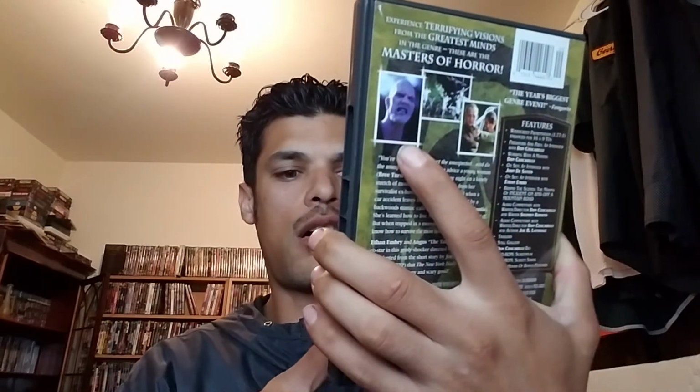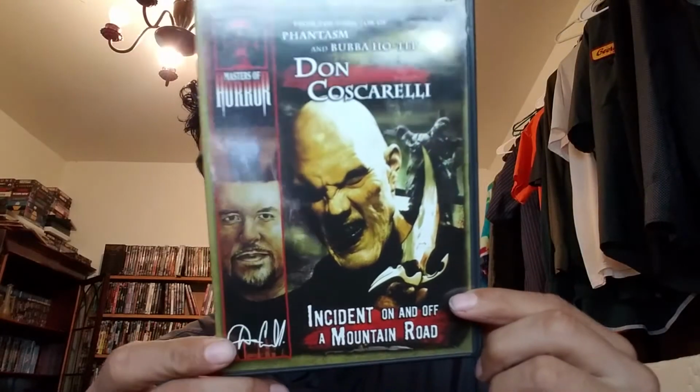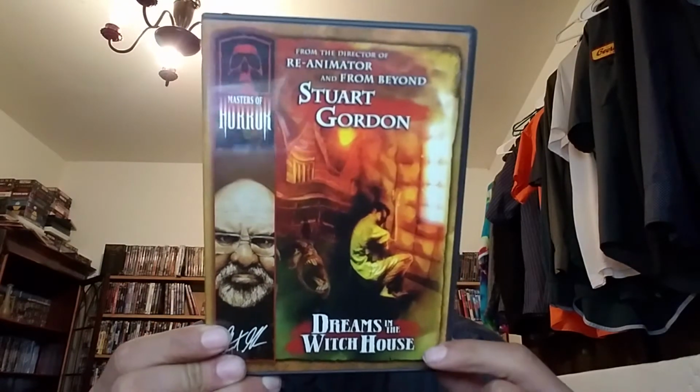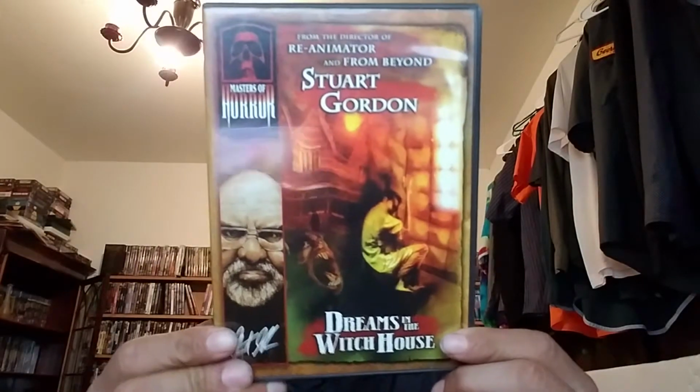Let's see. Incident on and off a road, mountain road. Right there. Looks like somebody kept the card on this one, but that's a pretty cool picture right there. Let's see. Looks like I don't have the slip covers for the rest of these. Dreams in the Witch House. This one doesn't have the card. Someone kept it.